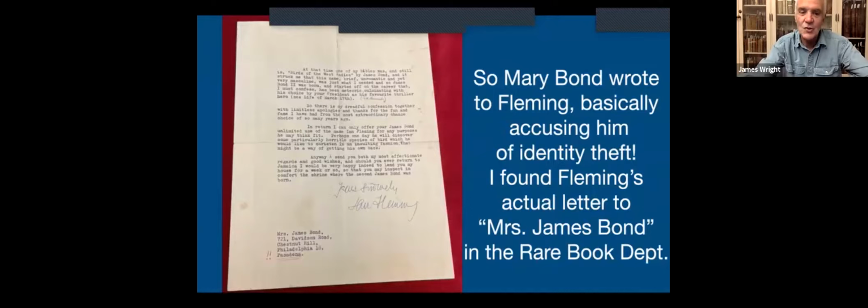And it is so much fun, beginning from the address, Mrs. James Bond, and it was addressed to her in Philadelphia, Pasadena, because the secretary in England didn't know what PA stood for and took a guess. So just a bunch of cool stuff on that document.